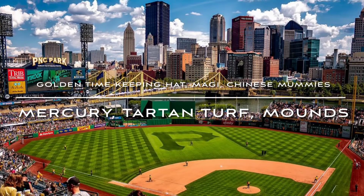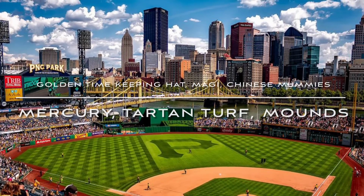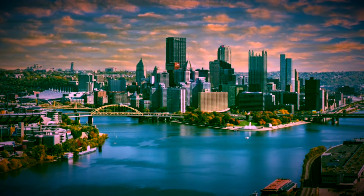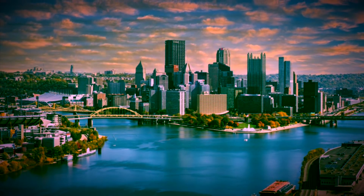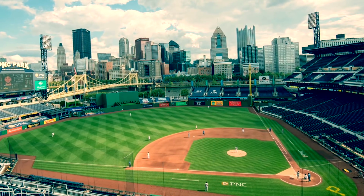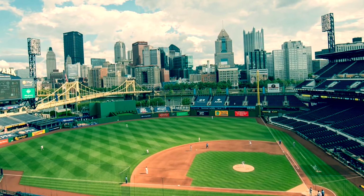I was watching baseball, and I made a video about a week or two ago about the old world of Pittsburgh. And one of the things that I did not include in that video that I meant to was this view that you get of the city of Pittsburgh from PNC Park. And PNC Park is the stadium that the MLB team plays in.